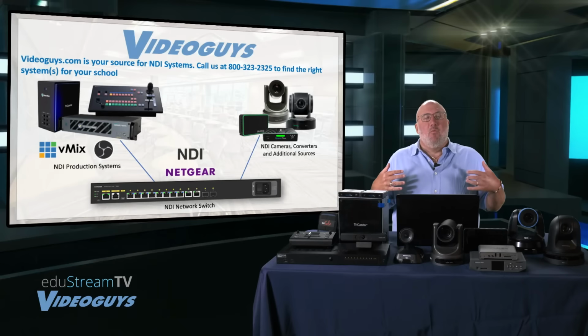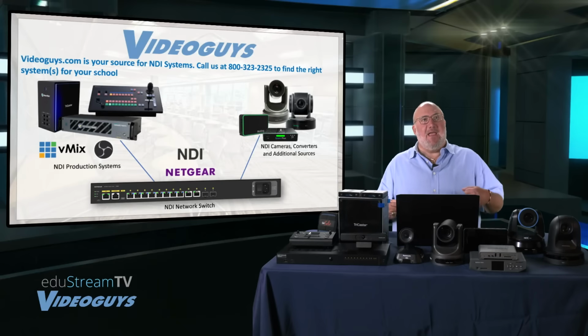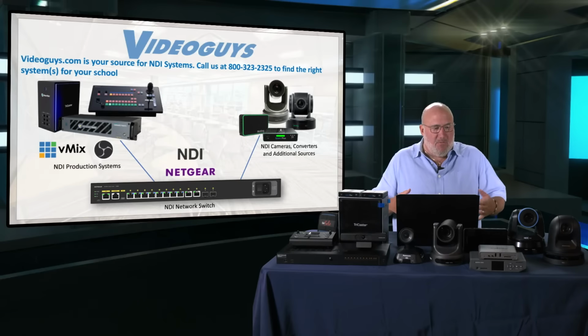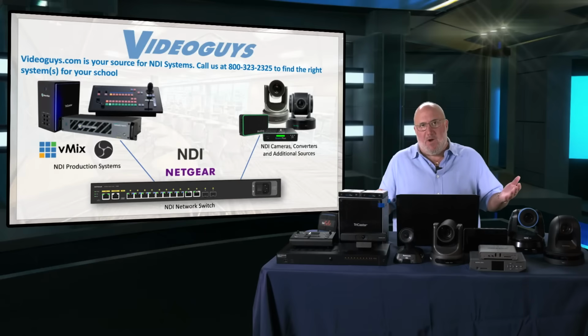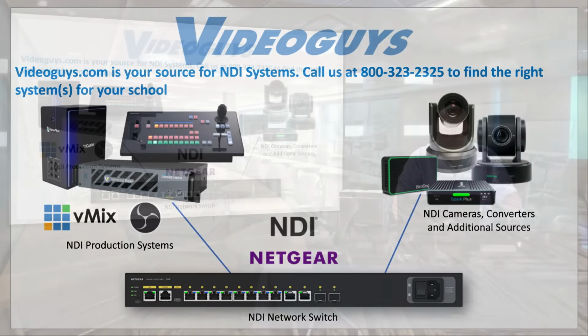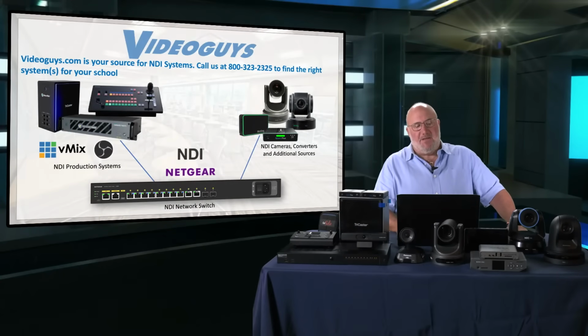Now, we've done a lot of shows on NDI, and we have NDI mixers, which would be hardware like TriCasters, or software like vMix or Wirecast or OBS. And then we have cameras and encoders and things like that. But the main thing I wanted to talk about now was we're really happy to announce that we now have NDI optimized switches from Netgear.